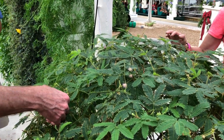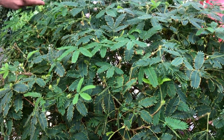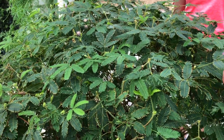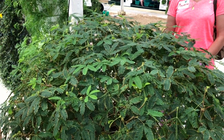Now he does reopen, so it'll take him about 5 to 15 minutes. Depends on how much sun is out there. More sun, shorter time. But he will reopen and look nice and full like we saw him when we came in. So we call him Stanley. His scientific name is Mimosa pudica. He's also known as the sensitive plant.